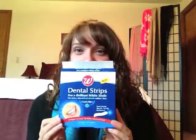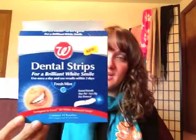So I went to Walgreens, where I get a lot of drugstore stuff, and I picked up the Walgreens dental strips. These are actually Walgreens brand dental strips, and if you can kind of see there, they're new. They were some of the cheapest dental strips that were there. They had Rembrandt and all this kind of stuff, and they were like $50. Dental strips are expensive. Anyway, I picked these up thinking, a lot of times Walgreens brand are just as good as anything else and they're less expensive. So I got them and they were $29.95.